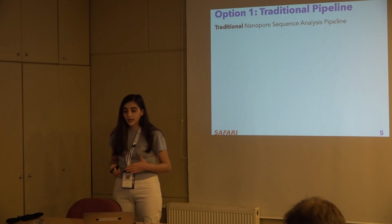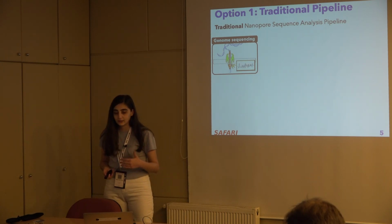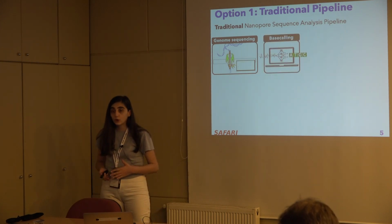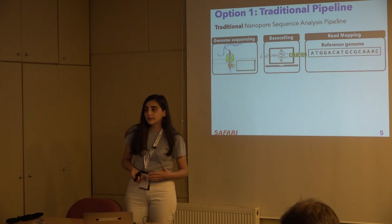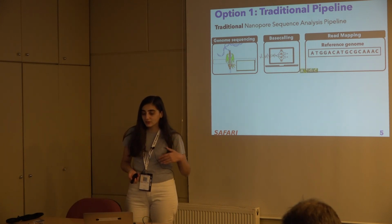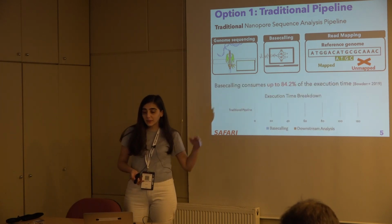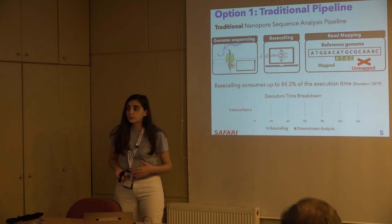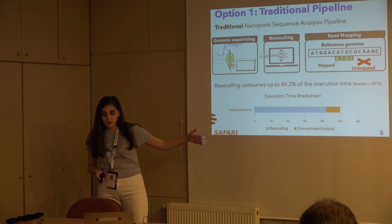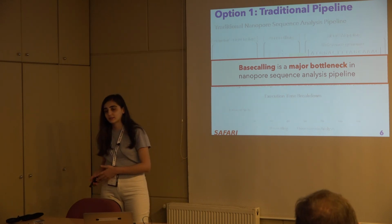The traditional pipeline for nanopore sequence analysis starts with genome sequencing, where the DNA fragments are converted to raw electrical signals when they are passing through the pore. Then these raw electrical signals are converted to a set of bases called reads during basecalling. The common next step is to perform read mapping, which is explained a lot in this presentation already, where we match the read to the reference genome to determine if the read is going to be mapped or unmapped. Prior studies show that just the basecalling step takes up to 84.2% of the total execution time, whereas the remaining downstream analysis takes less than 16%. We conclude that basecalling is a major computational overhead for the traditional nanopore sequence analysis pipeline.